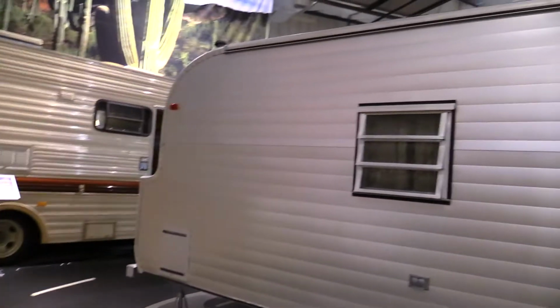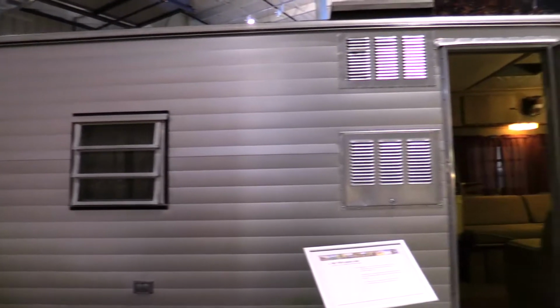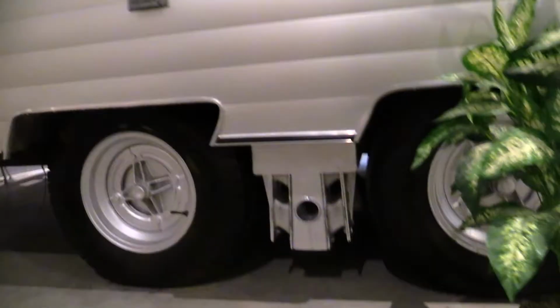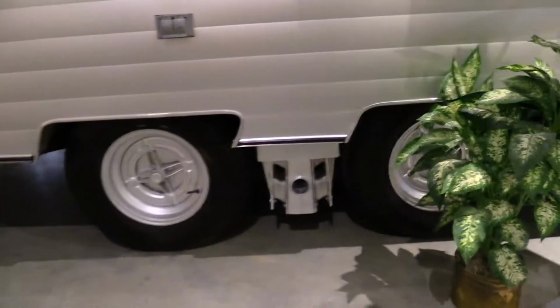1967 Fan Luxury Liner. It looks like it has some sort of stabilizer or something. I'm not sure what that is under there. Let's see. So you got a bunk up, dinette makes into a bed, stove, oven, sink, big refrigerator, another bed, then a bath in the back.